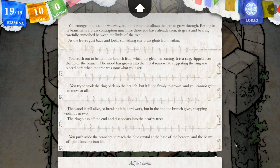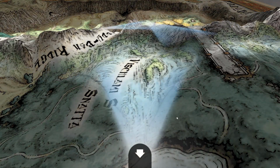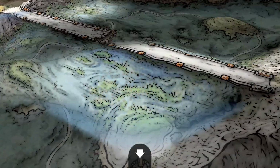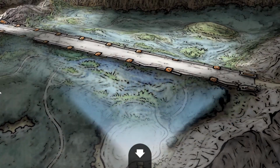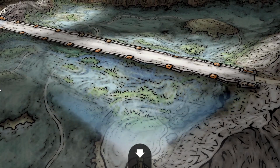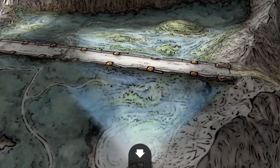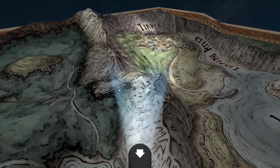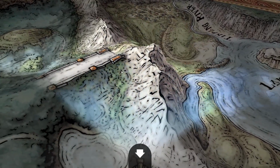You push aside the branches to reach the blue crystal at the base of the beacon, and the beam of light blossoms into life. Alright, so we can definitely make this thing. Whoa. So we can construct that like that. We can get the city back, which might be the better thing to do.